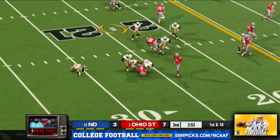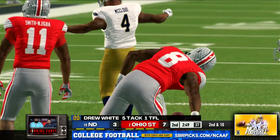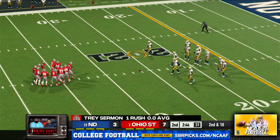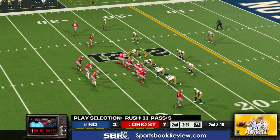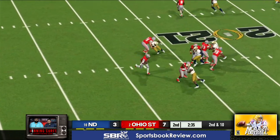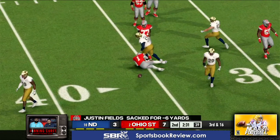Gives it off. He tackles him for a loss. That makes it second and 10. We're at play number 9 of this current drive. Now he tries to buy some time. And he can't get away from the pressure.